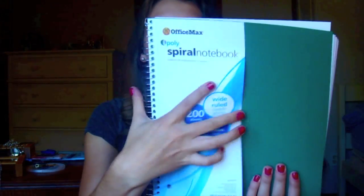Pretty simple. But this is just the Office Max brand, and I just thought the color on the front was pretty, just kind of like a turquoise color. This is not college ruled. I may return this. Oh, it's wide ruled. Bummer. I think I'm probably going to go return this, and that's okay.